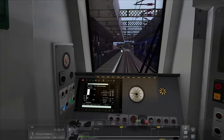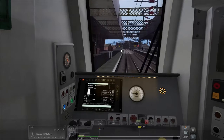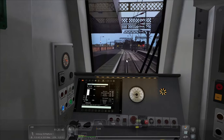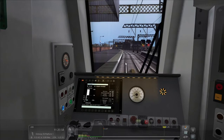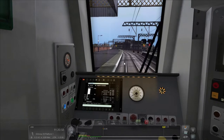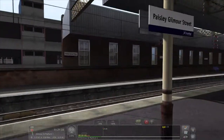It's the AWS going off, just letting us know we've got a yellow signal up ahead. Okay, we're aiming just to stop just before the next AWS ramp, just there. Okay, fantastic. Okay, so we'll get the doors open, and we're going to have a wee quick explore of Paisley, Gilmour Street.